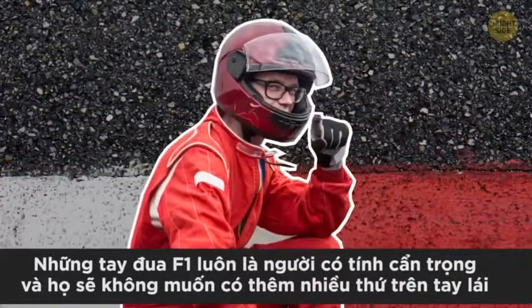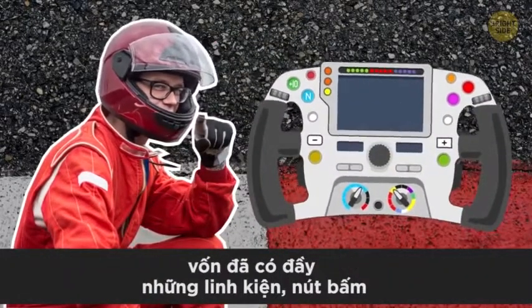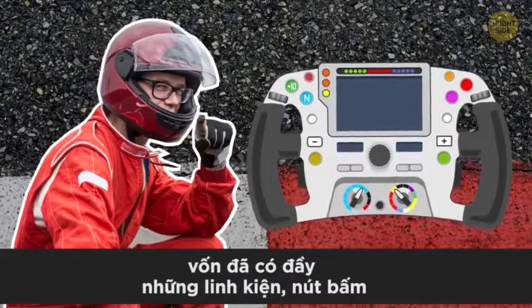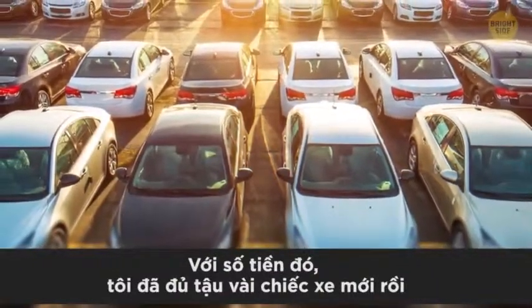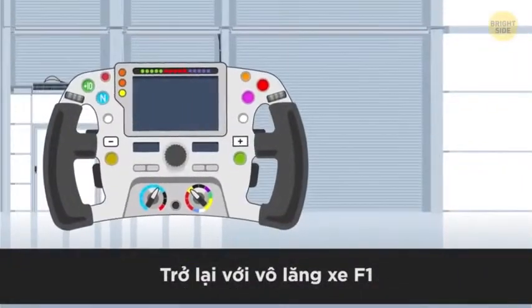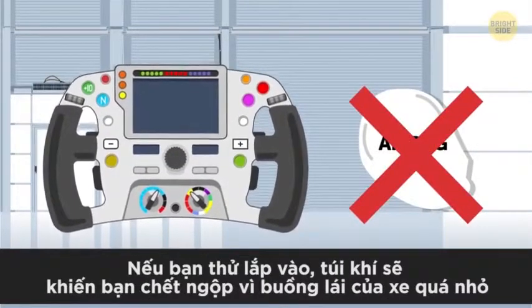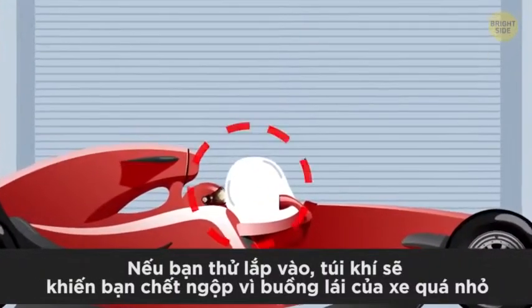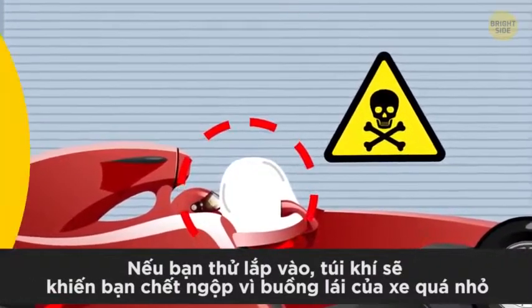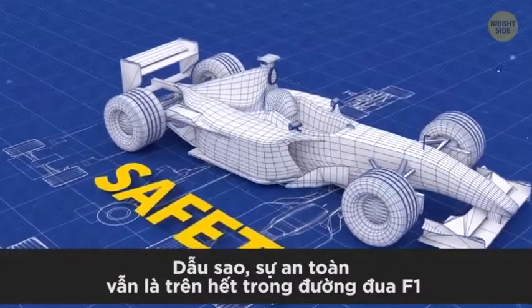Formula One drivers are very meticulous people, and they won't settle for less than a steering wheel with more than a dozen doodads, switches, and controls. These wheels alone cost a whopping 60 grand. Whoa, I could buy several cars for that much money. But returning to F1 steering wheels, there's simply no way an airbag could fit in. And even if it did, the cockpit of the vehicle is so tiny that an activated airbag would simply smother the driver to death. Actually, no matter how it may seem, safety is paramount in Formula One.